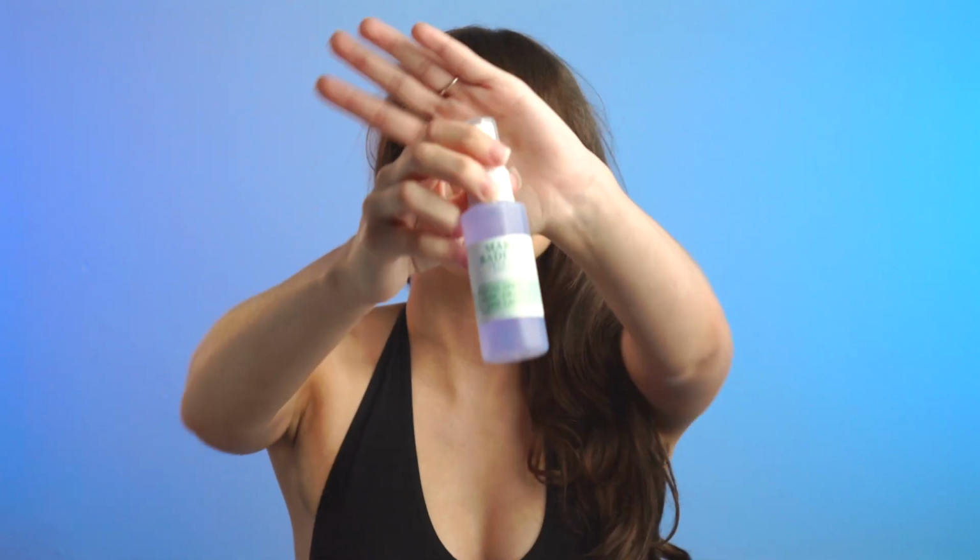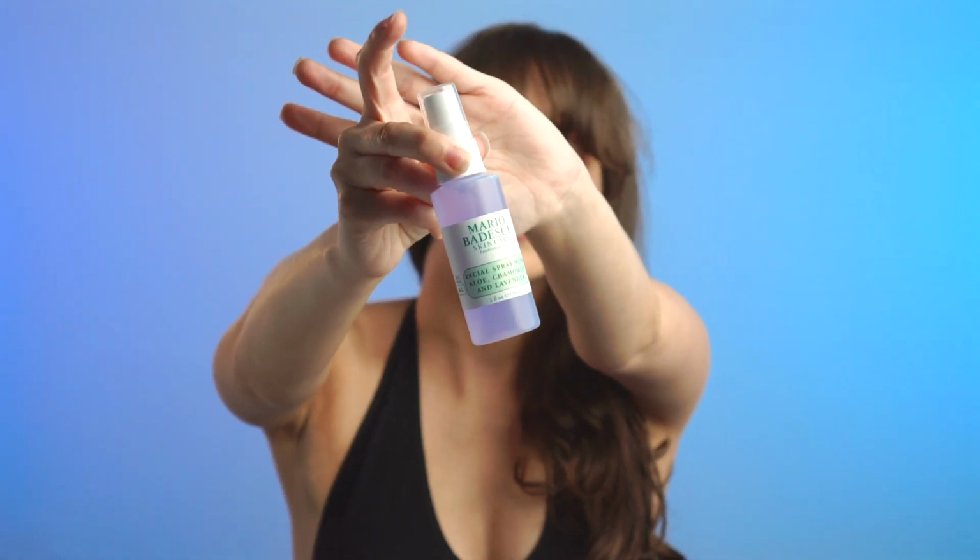And the last item that I typically bring is a spray, a refreshing spray, a setting spray, whatever it may be, but I am bringing the Badescu's facial spray with aloe, chamomile, and lavender. I usually get the rose one, but I decided to get a different scent this time. This is brand spanking new. And I just love using this when I'm hot outside.